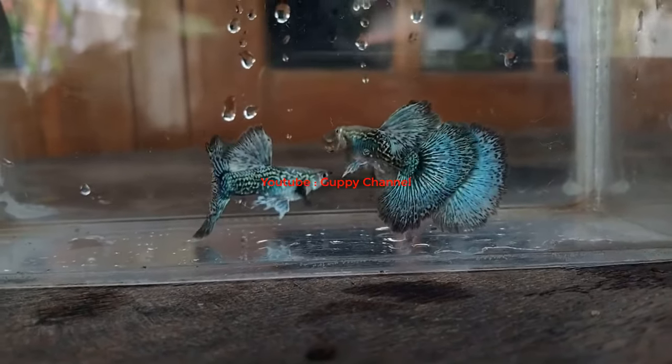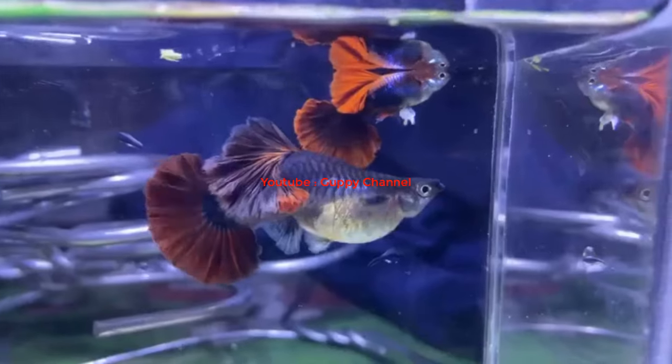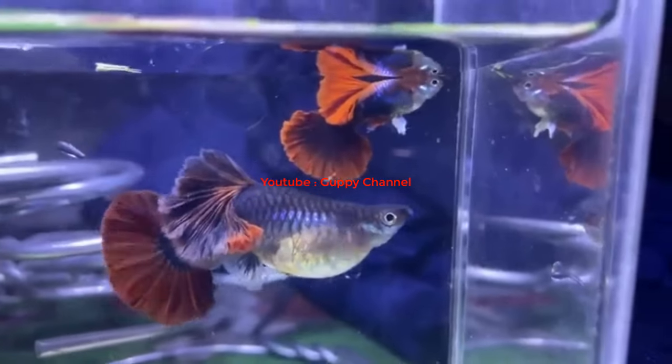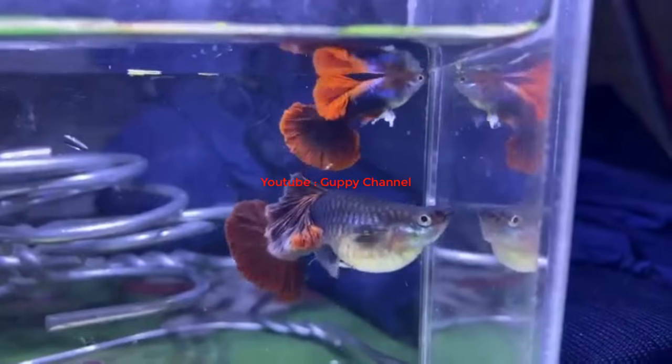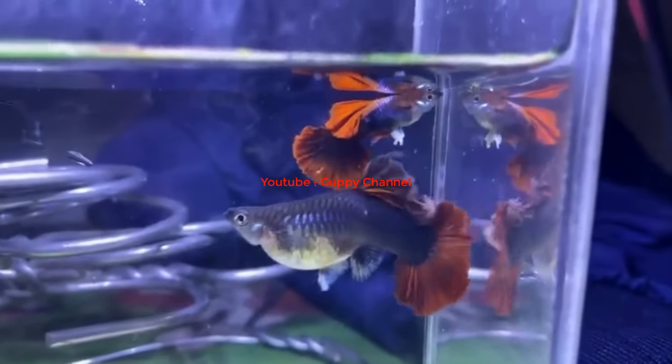These are some of the tail varieties you're likely to come across when researching guppy tail shapes, but the list is not complete as breeders are constantly coming up with newer shapes, each more impressive than the one before. Next, let's see other guppy varieties based on body patterns, tail patterns and body colors.